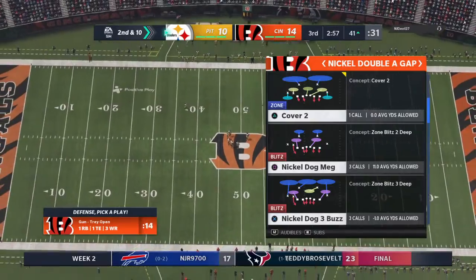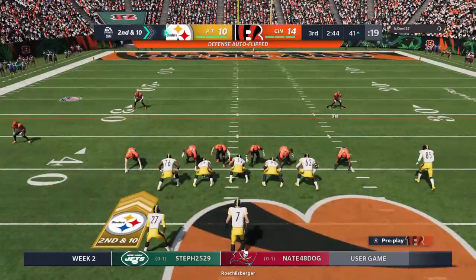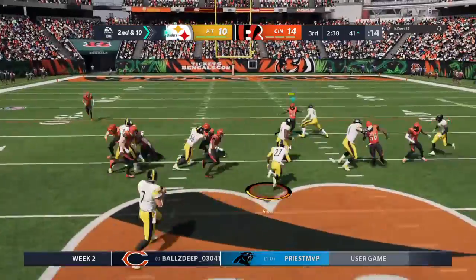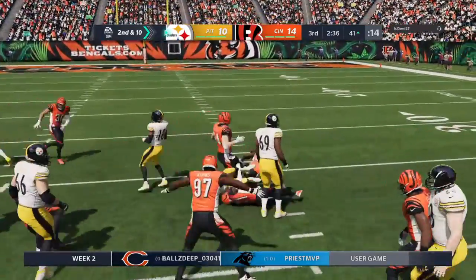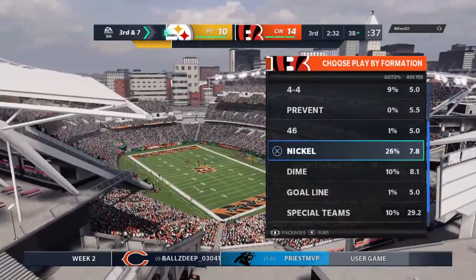Well, they bottled him up. He's barely averaging over 3 yards a carry right now. So 2nd and 10, 3rd quarter. Thanks for tagging along with us here from the Queen City of Cincinnati. Again, they run with Sims. And the lane closes up quickly as he'll get about 3 down to the 38.